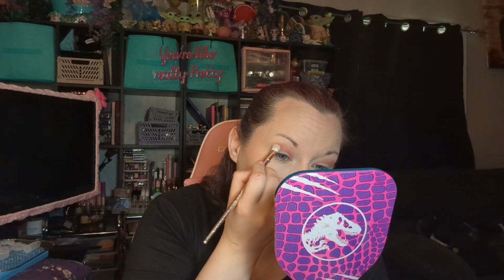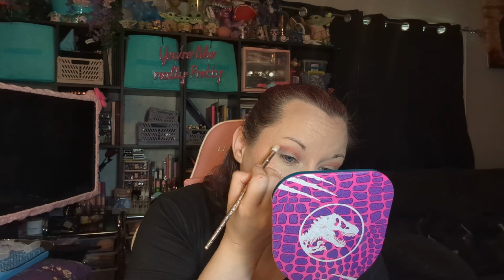I mentioned in another video the Laura Geller bronzer stick. That one's been amazing for my contour. It's really easy to blend out. It's a dream. I've worn it a couple of times, but I put it on today because I really like it. I got one of the Sigma cream blushes on there. I've never tried any Sigma products, so the cream blush was my first time.